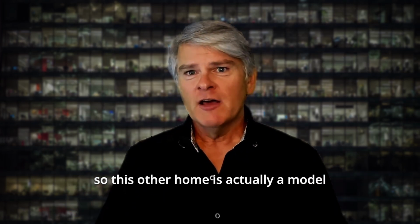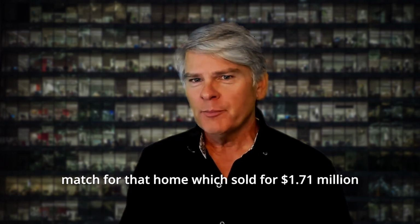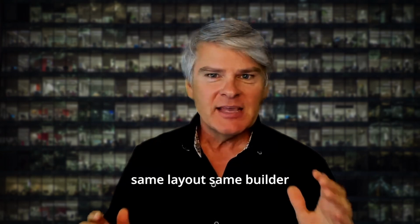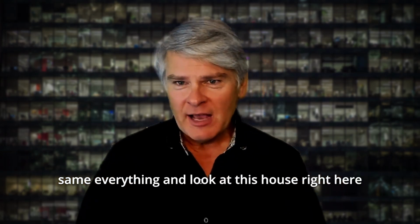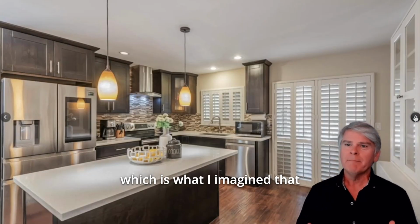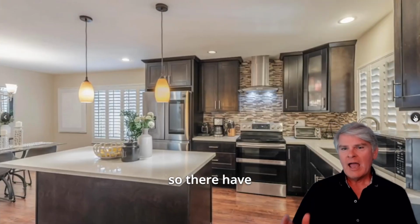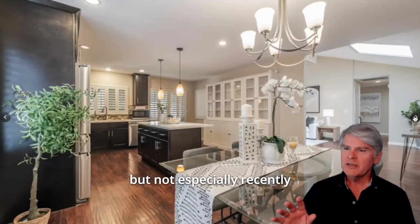So this other home is actually a model match for that home, which sold for $1.71 million. It's the same lot size, same design, same layout, same builder, same everything. And look at this house right here. Now, obviously, much more updated than that last house I showed you, right? Which is what I imagined that the house looked like before it was updated. So there had been a lot of work done to this house, but not especially recently.